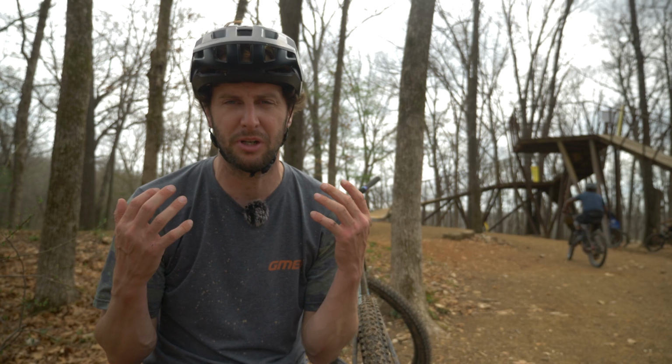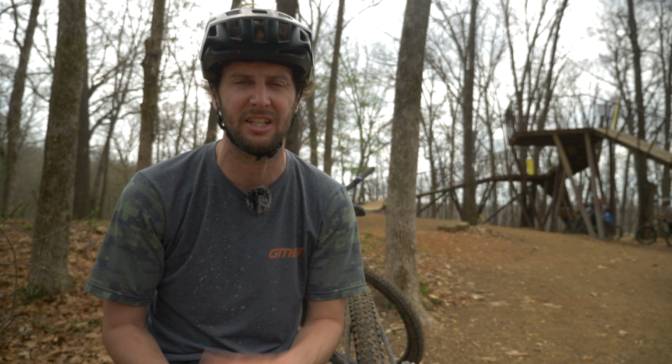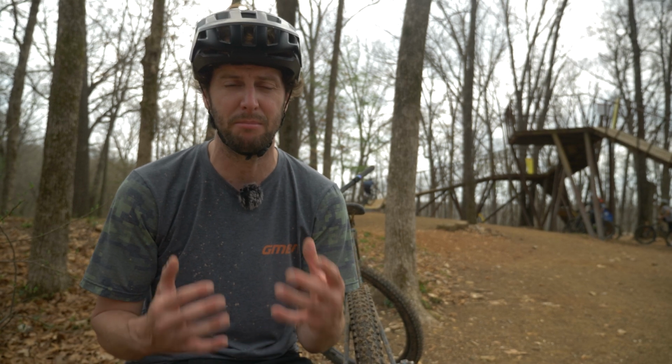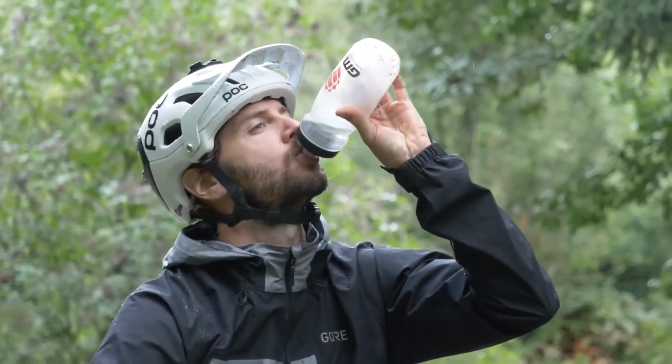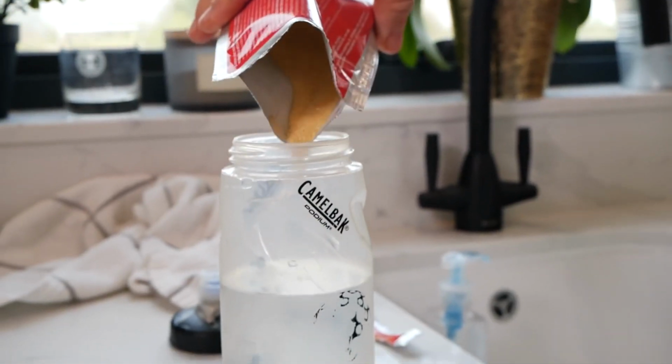Food done, now on to hydration, and basically here we're talking about just keeping the body topped up with electrolytes. These little suckers are jam-packed full of all the salts and minerals that you are going to sweat out. So keeping those levels topped up to avoid any kind of dehydration is crucial.